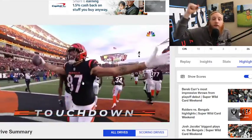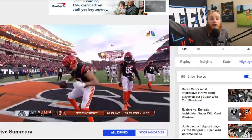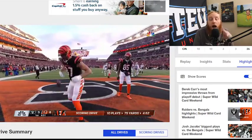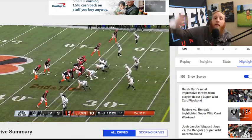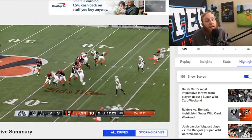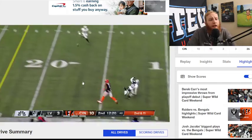The Raiders had to settle for field goals the entire game. Joe Burrow's first drive says, I'm getting Ja'Marr Chase involved, and I'm getting my team 7 points and putting the pressure on the Raiders, and that's exactly what they did. We've got a 10-3 lead here in the second quarter.